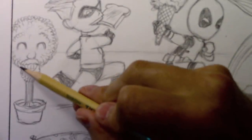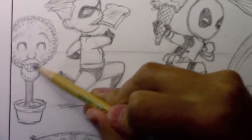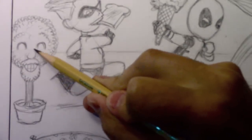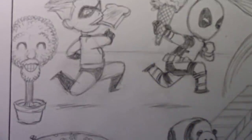So, as you see, I could not resist turning it into an actual Bob Ross tree, complete with little goatee and mustache. And I don't know, that might be the oddest thing that I've ever drawn in any one of these videos. Let me know if you agree. I'm going to go ahead and pull all the way back so that we can see the entire image as I add color and wrap up the video.